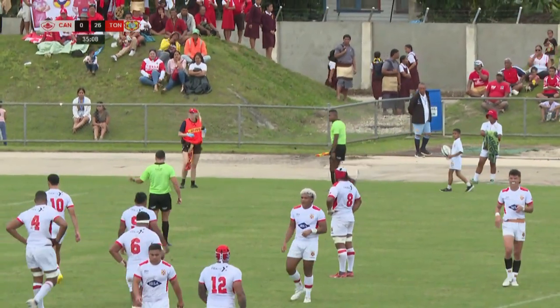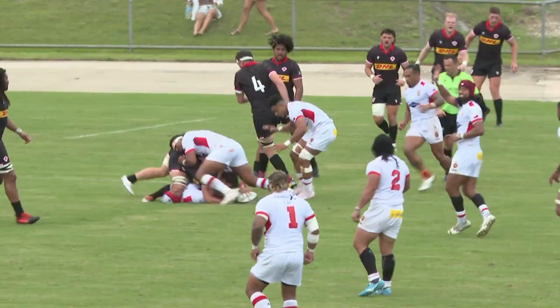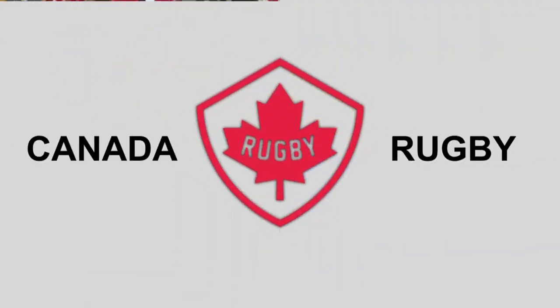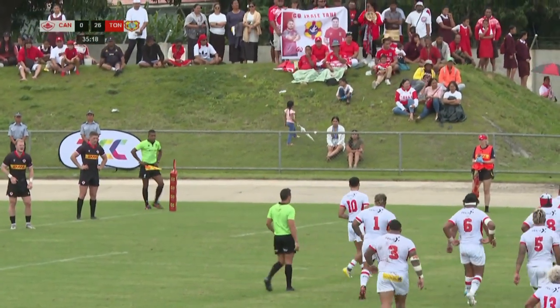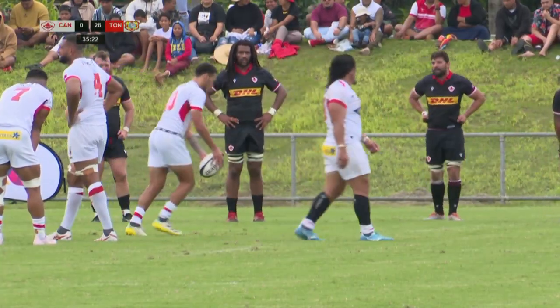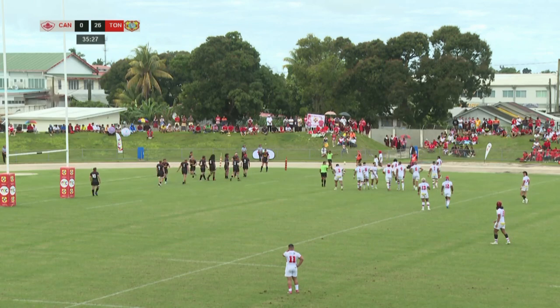Just support your body weight. Yeah, they had two opportunities there to take an advantage. He asked if they wanted the scrum or a penalty, and they've opted for the penalty advantage, and William Havili will kick to the line, and drive through.